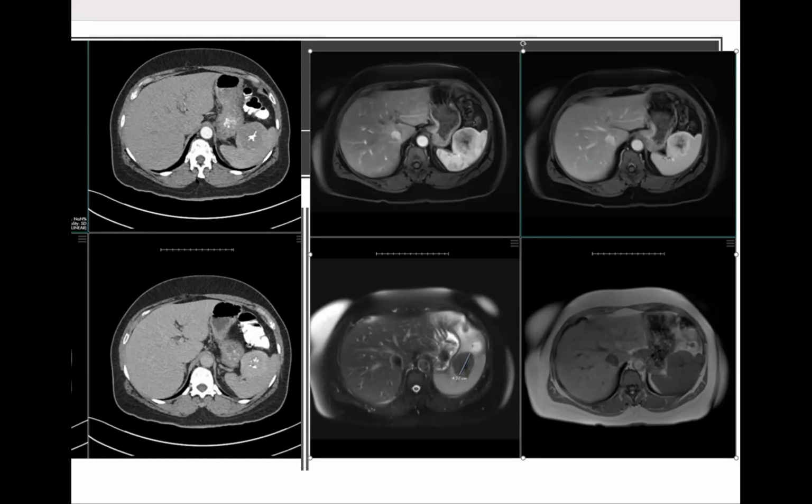On top here, we have the arterial phase, followed by a very much delayed phase on the bottom. What we see is a pretty large, about 4.5 centimeter splenic lesion with central calcifications. It looks like over time, there's delayed enhancement on the delayed phase. At that point, we were thinking possibly a hemangioma, and recommended an MRI.